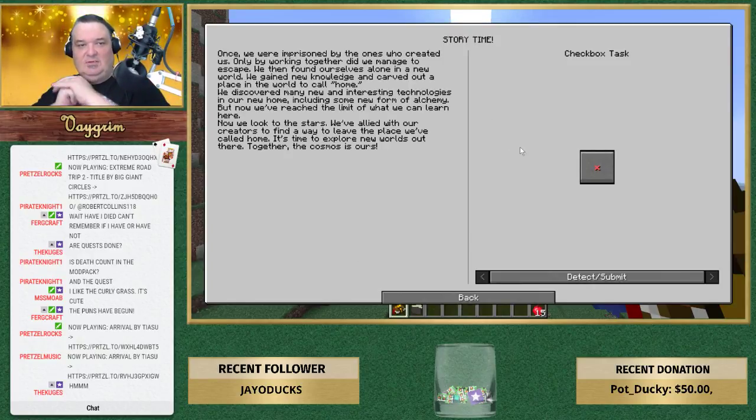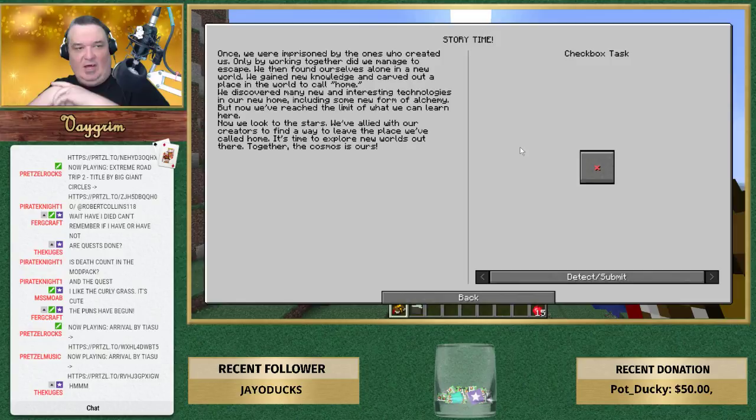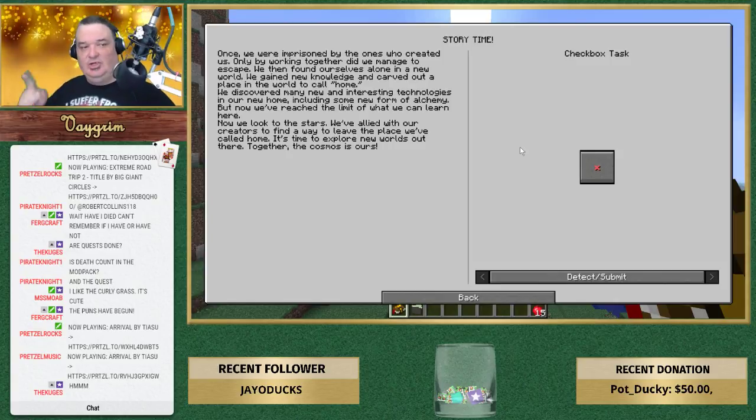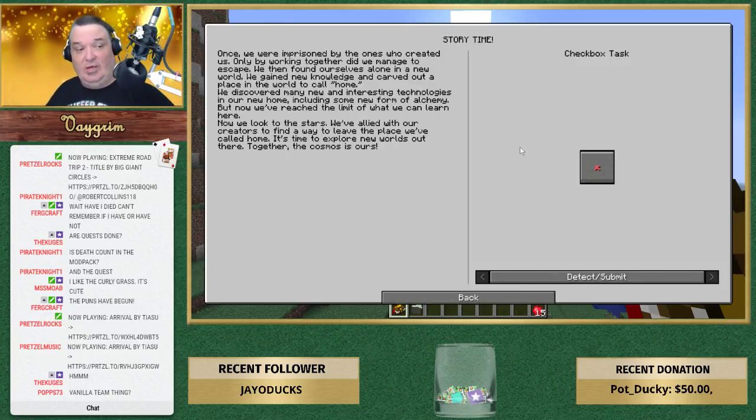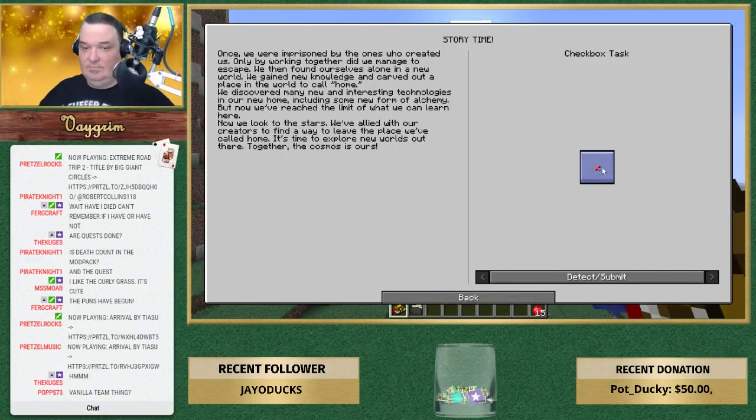Once we were imprisoned by the ones who created us; only by working together did we manage to escape. We then found ourselves alone in a new world. We gained new knowledge and carved out a place in the world to call home. We discovered many new and interesting technologies of our new home, including a new form of alchemy. But now we've reached the limit of what we can learn here. Now we look to the stars. We've allied with our creators to find a way to leave the place we've called home. It's time to explore new worlds out there. Together, the cosmos is ours.